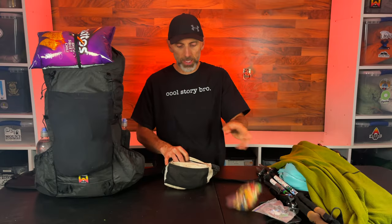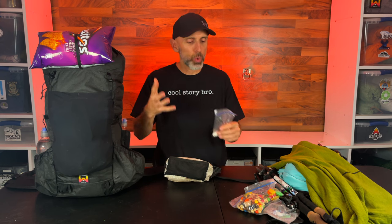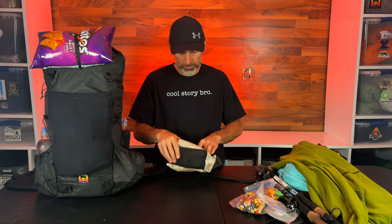Bag of trail mix, all of my snacks I keep in here, some Swedish Fish. These are called salt sticks. They actually kind of taste like a Sweet Tart, but they provide some of the electrolytes that I need when I'm sweating a lot, along with my water. So that is everything inside the main compartment on the fanny pack.